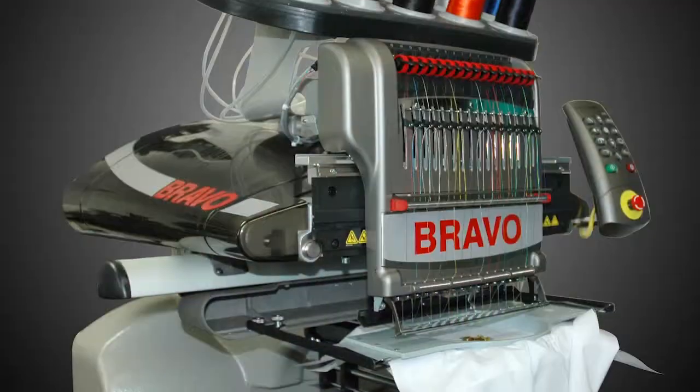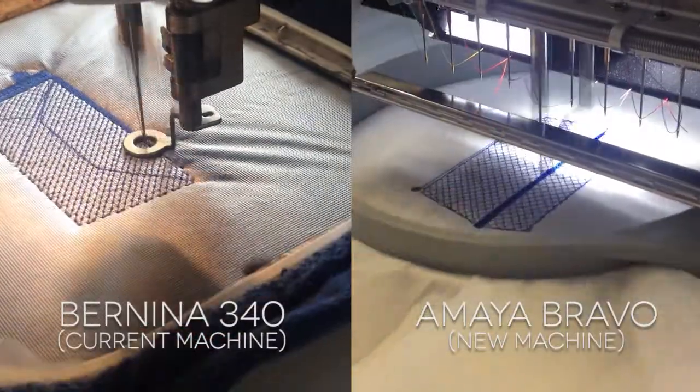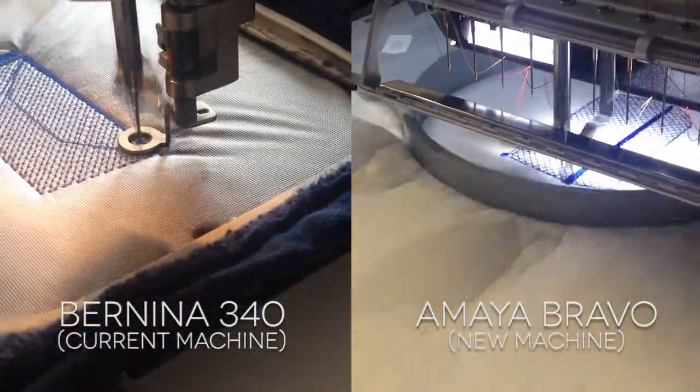To get past these issues, we need to upgrade our machine. We've done extensive research and have selected the Amaya Bravo 16-needle embroidery machine. This thing is fast. At 1,000 stitches per minute, it runs circles around the average of 280 we get on the Bernina.